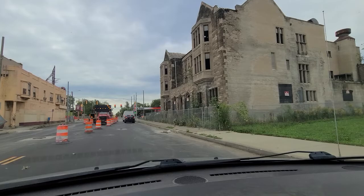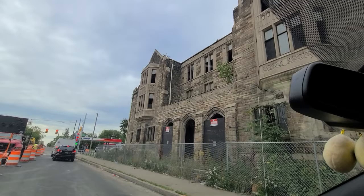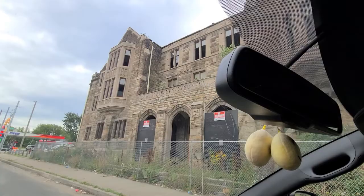I just wanted to show you real fast. Look at this cool place that is abandoned. What does it say? Lutheran Parish. Oh, H-O-U-S-E. Wow.